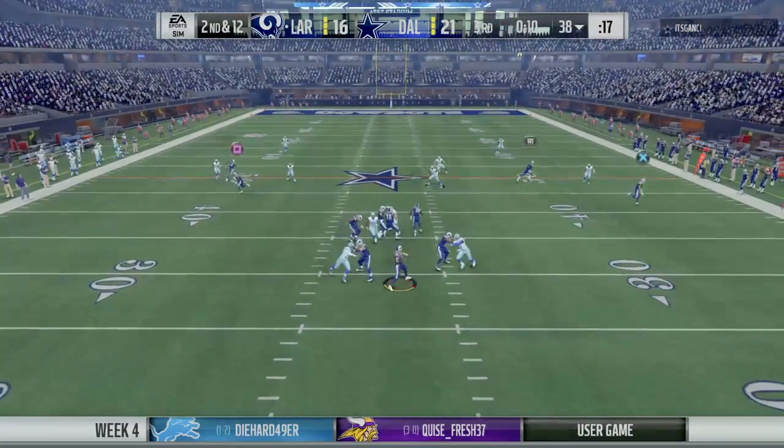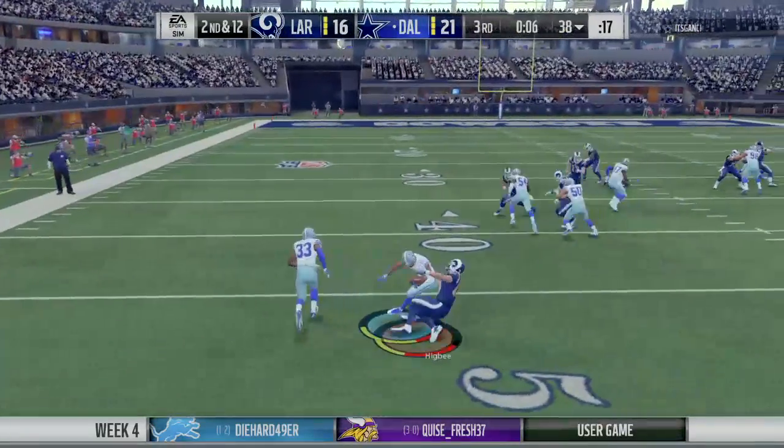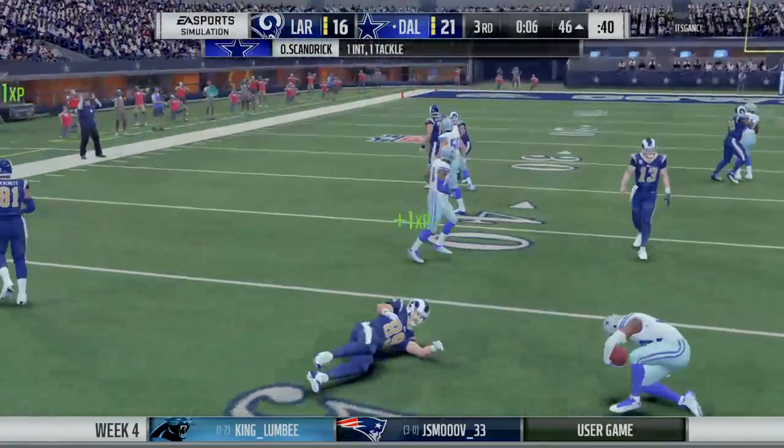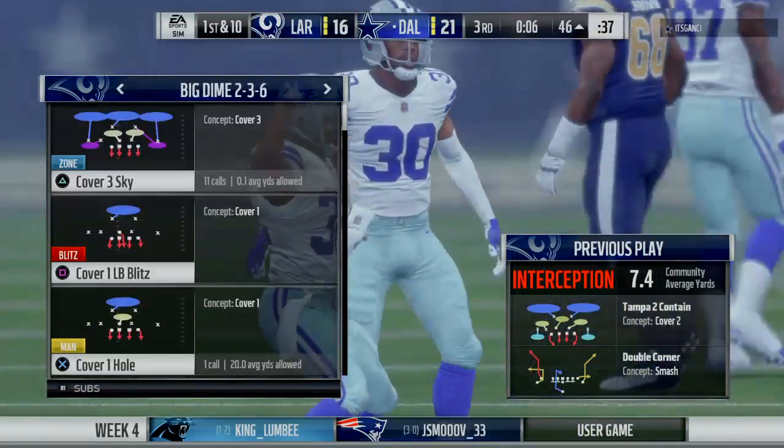Rivers. And he fires one that's intercepted. Picked off by Orlando Scandrick. And they take over. They'll set up shop at the 46-yard line.